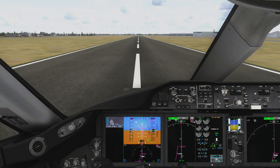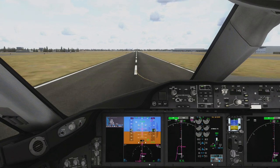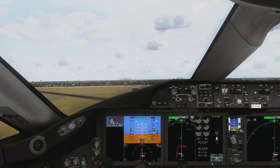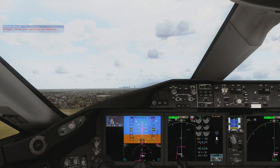V1. Rotate. V2. Positive rate, gear coming up. Positive rate. Gear up. Oh, there's the city of New Orleans straight ahead. That's pretty sweet.